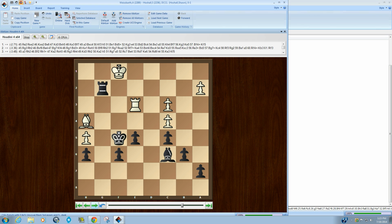Usually you don't want to allow opposite color bishops, because there are drawing chances obviously in those endings, but I think in this case, because black is up a couple pawns, white's pawns are very weak, and black actually has very well placed pieces. I think black should be able to win this pretty easily, so I wasn't too worried about going into the opposite color bishops ending. And the rooks are still on the board as well.